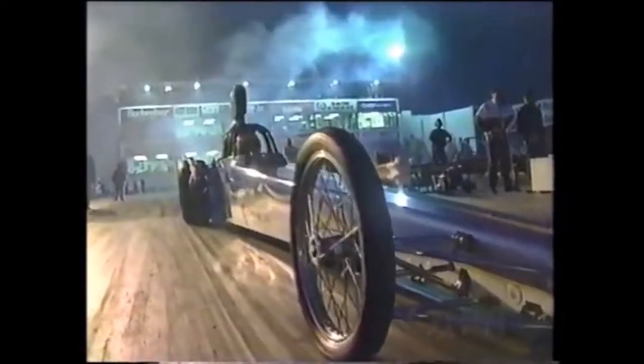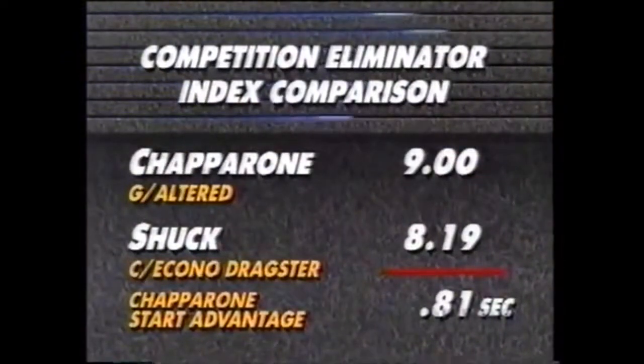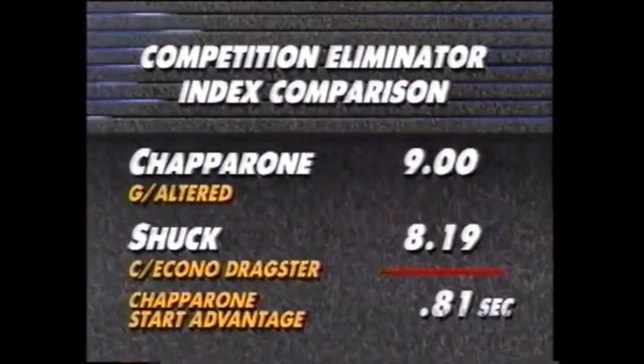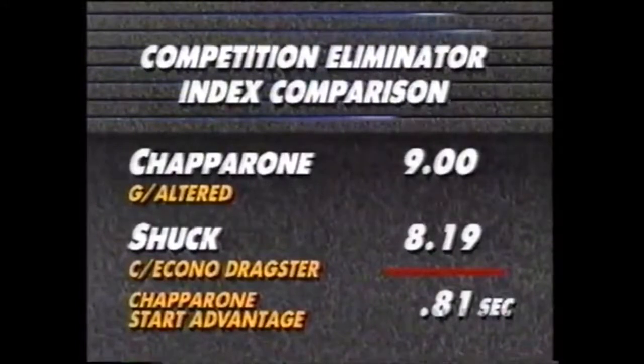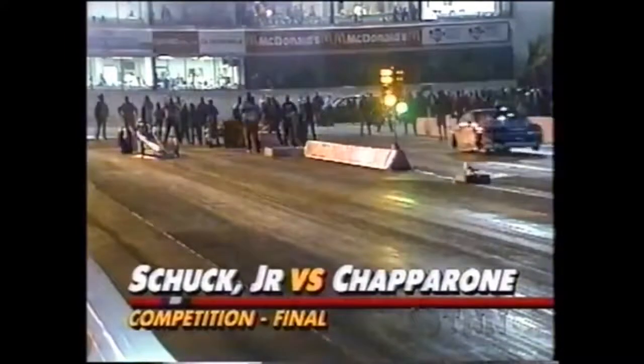And again, it highlights the wonderful mechanical contrast of this particular class. Mark Chaperone in a car that looks like a state-of-the-art pro stock car from a distance, and of course Shook in a car that dates back but 10, 15 years as far as dragster technology is concerned, at least externally. That's right. Chaperone will have the advantage, 81 hundredths of a second, and every hundredth is precious, especially off that starting line. And I'll tell you, when it gets this dark, you can really see that yellow light. Your reaction time might even improve.